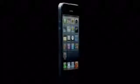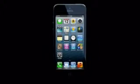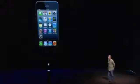It is an absolute jewel. It is the most beautiful product we have ever made, bar none. We'll put a video up on screen so you can see it even bigger, since it's so small. And this is iPhone 5. I'm going to take you through it, and I hope when we're done, you'll love it just as much as we do. Thank you. So, iPhone 5.